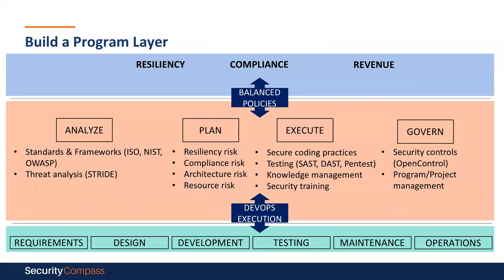Here's just one example of how you can achieve this. At the top, we have our business needs: resiliency, compliance, and revenue. And in the middle layer, where we typically execute programs, we identify several risk categories related to security, as well as several security practices and controls, which can now get pushed down through our DevOps processes. So at the higher levels, we're trying to balance these policies. And at the lower levels, we're looking at DevOps execution. And the middle layer is where this translation occurs.